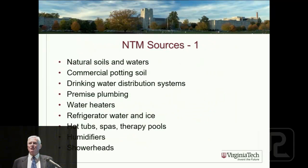Now, what do we have as sources for mycobacteria? And I'll get back to the aerosolization story as we go on. We found them in natural soils and water. Sadly, and I apologize, I don't ever expect to be invited back to another meeting, very simply because I'll tell you some awful things that surround you. Just be aware of the fact that if you don't have those risk factors, you're okay.